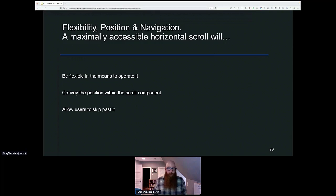You should be able to know where you are as you're using it, as we saw with all of the participants I mentioned just now, and allow users to skip past it, because we should not be forcing people into these things if they don't want to be. Again, we're trying to give users the most control possible over their experience. And by operating on these principles, we learned all of these things.